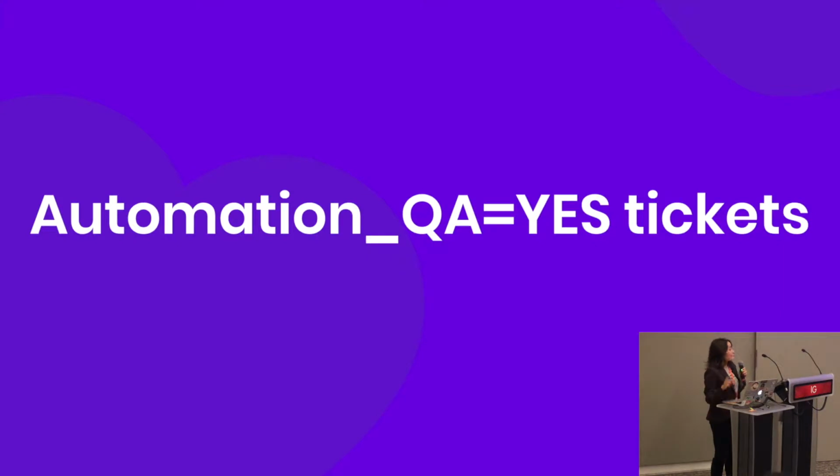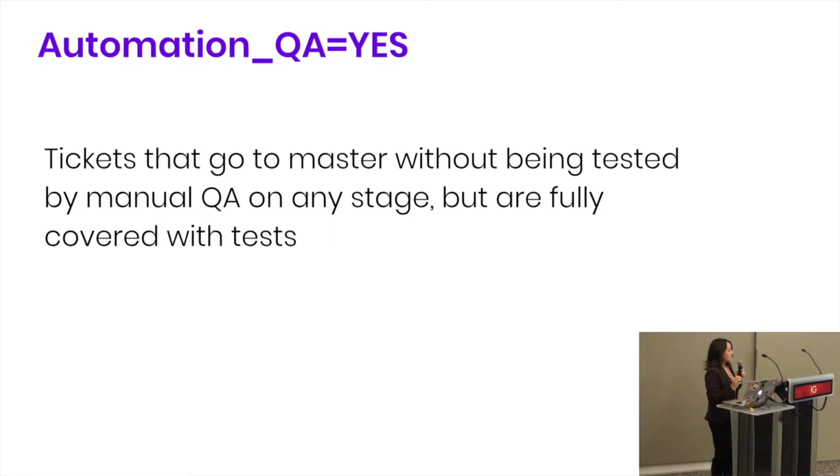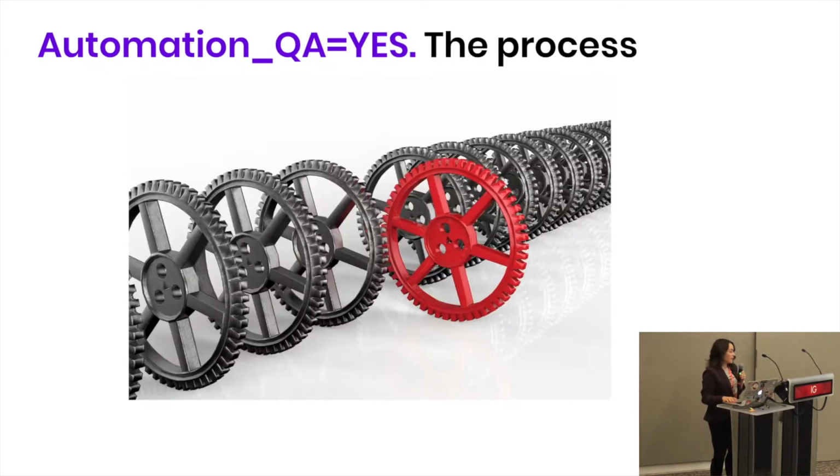So the next thing was automation QA yes. So we saved a lot of time by QA no tickets, and we wanted to invest it into automation to cover all those manual regression parts. And those are the tickets that go to master without being tested by manual QA on any stage, but they are fully covered with tests. And I'm going to explain you the flow.